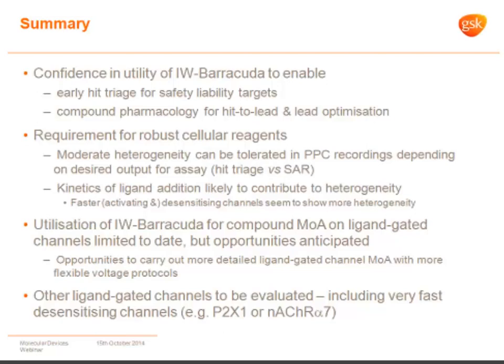There's a requirement for robust cellular reagents. Moderate heterogeneity can be tolerated in PPC recordings, but it does depend on the desired output for the assay. So using an assay for hit triage where you're looking for a liability against a ligand-gated receptor, we're confident we can identify hits that then could be progressed to other platforms.